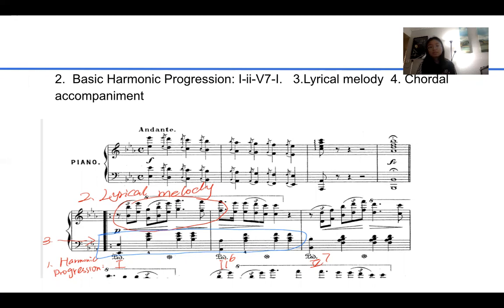And thirdly, there is more lyrical melody in this piece, for example, through these octaves. And one more point about this whole piece, their musical forms and also the characteristics through the texture here is the chordal accompaniment.